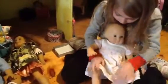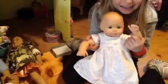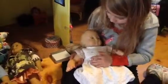Okay, there's the dress that we cut down that used to be Annabelle's baby dress. And that turned out really nice. I'm very pleased with that. So now Annabelle has that dress forever for her doll. And Molly has the other dress on. So we've been very busy this weekend. And we have a lot more students to put in our videos.